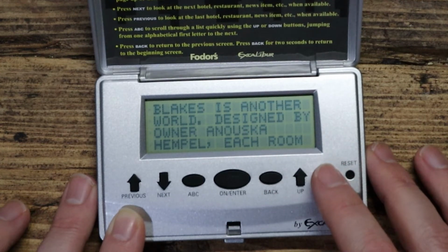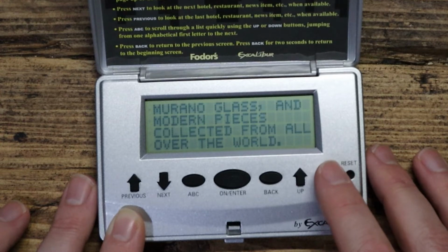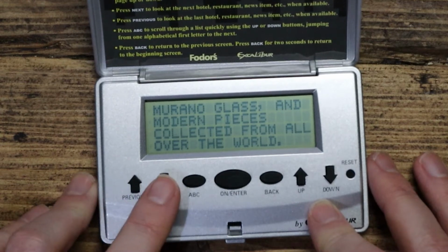Blake's is another world. It's another world. Designed by owners Anuska Hempel. Each room is a fantasy packed with precious bidimir. Okay, there's words in here I can't pronounce. Murano glass and modern pieces. This Blake sounds like a pretentious place.